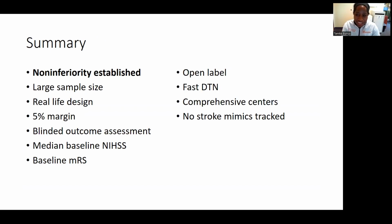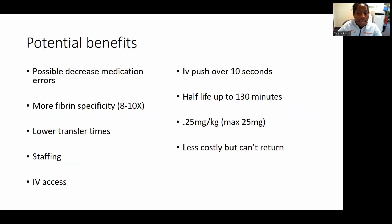And so why is this relevant to you? Well, we've just met our stroke group, and we are going to be moving towards tenecteplase at the beginning of 2024. And so I wanted to make sure you guys were understanding of why and sort of the data behind that. Seeing here the potential benefits, possible decrease in medication errors. A lot of people, in particular our ER doctors and us as well, are very concerned about bleeding risk. And so tenecteplase is more fibrin specific than alteplase. And so there is a theoretical benefit of less bleeding.